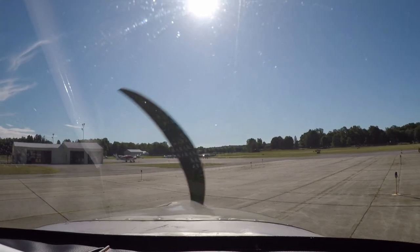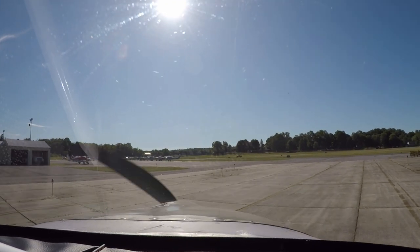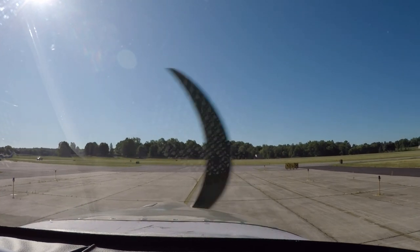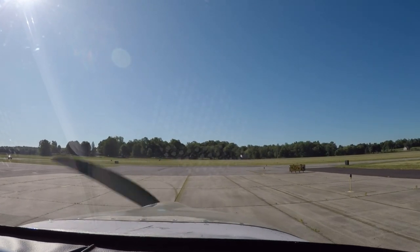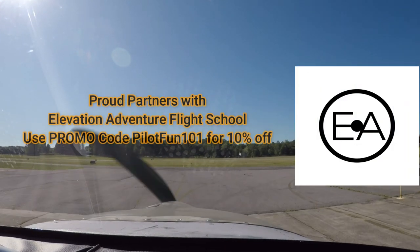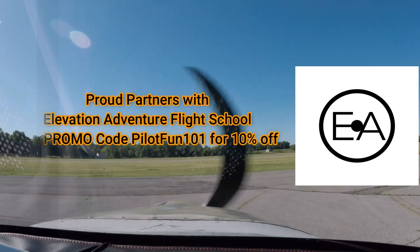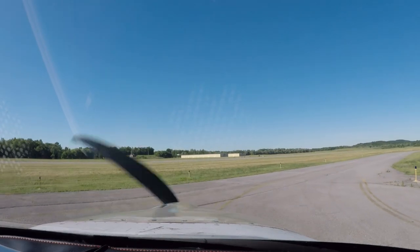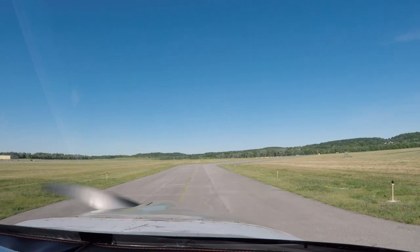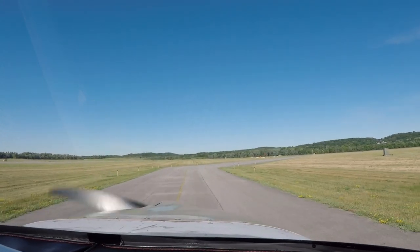Orange County Airport, Montgomery, New York. Automated weather observation 1234 Zulu. Wind 050 at 10. Visibility 10. Sky condition clear. Temperature 13 Celsius. Dew point 05 Celsius. Altimeter 3040. Density altitude -200. Orange County Airport, Montgomery, New York.